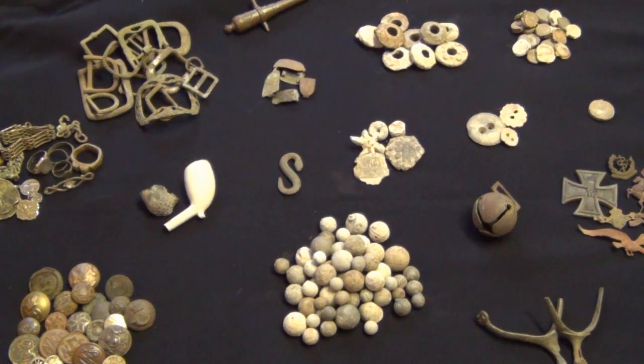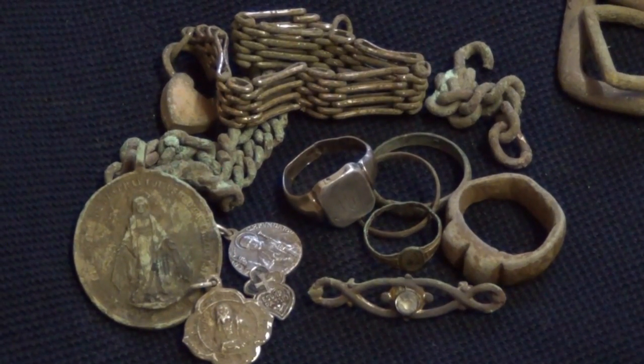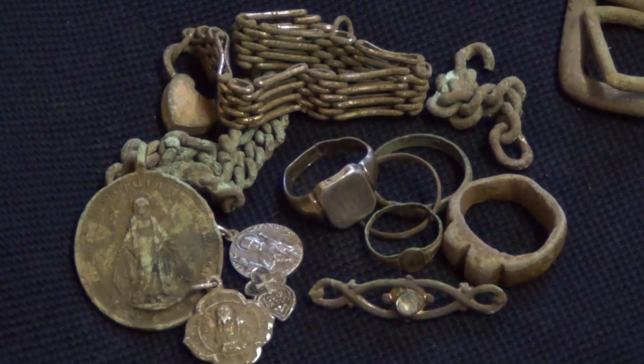This is a few of the non-coin finds, i.e. artifacts, bits of jewellery and so on and such forth. So I'll just run through them. Apart from the great gold ring that I found, which I returned to the owner, this is pretty much all I've found. A few tatty old rings, one of which might be silver, and a few scabby bits of jewellery. Nothing to write home about really.